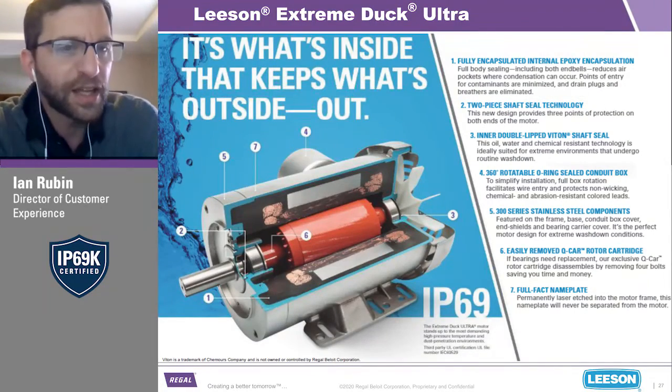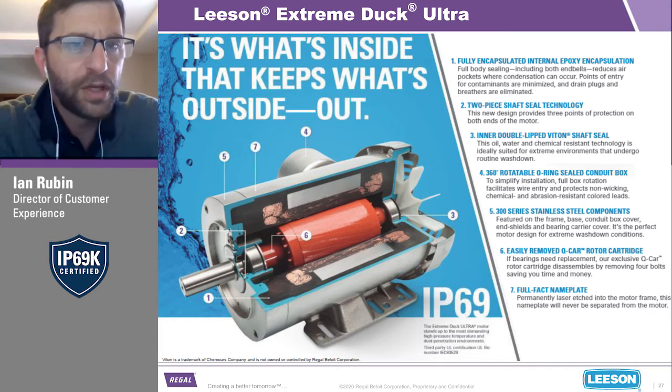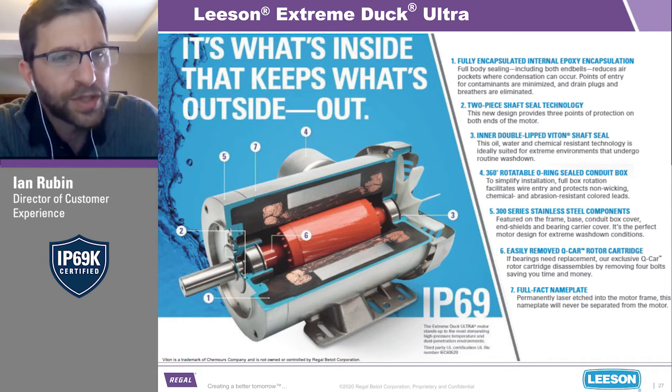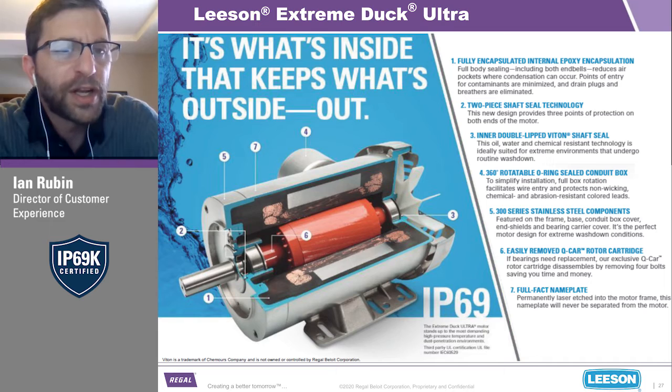It's what's inside, again, like the gearbox designs. It's how do you keep contamination out with a fully encapsulated internal epoxy encapsulation. So we've filled it, all the voids are full. 2-piece shaft technology, durable Viton seals to keep contamination out, O-ring sealed conduit box. In our testing, we found that was a leak point. Process fluids or cleaning fluids were getting into the motor, running down the conduit, so we took care of that.